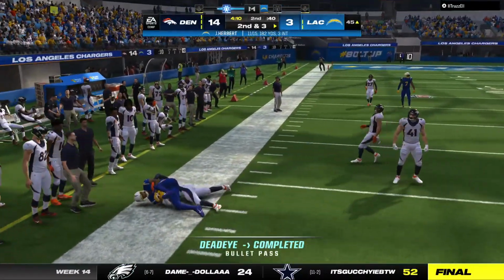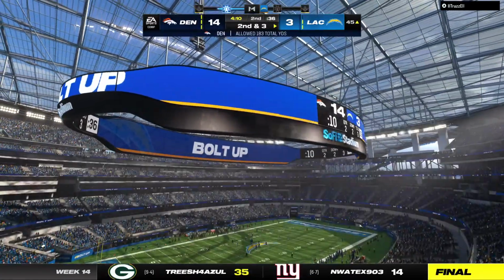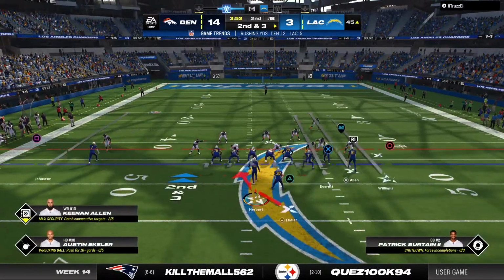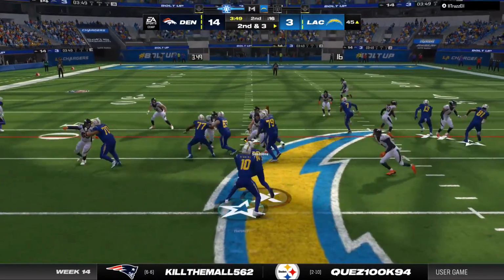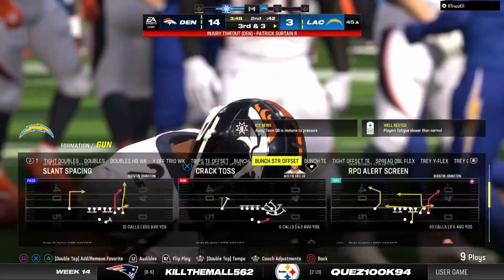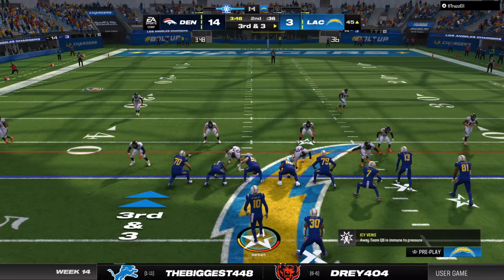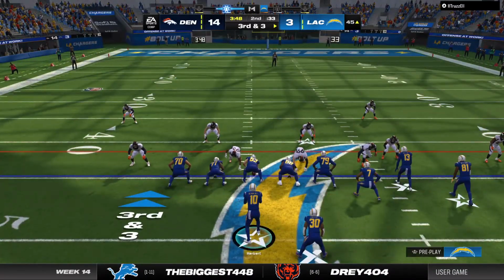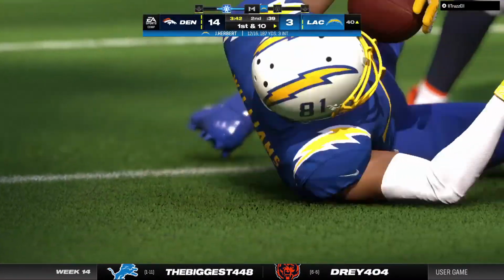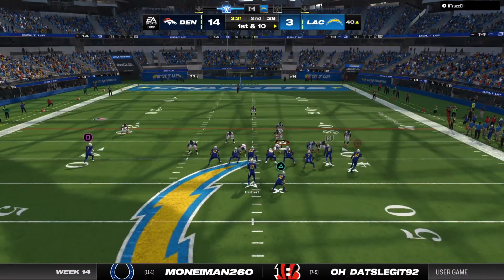This pass finds its way to Williams, and he's out of bounds as he gets this down to the 45. They'll wind up getting 7 on the play, and it'll be 2nd down. Eckler now between the tackles, and running room scarce here. He's going to be stopped in his tracks at the line of scrimmage. 3rd and 3. It's caught on the right side, Williams. And he is going to have the Chargers first down by a couple of yards as they're able to convert here on 3rd and 3.